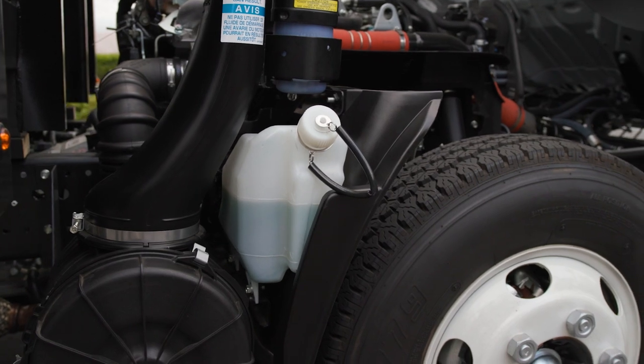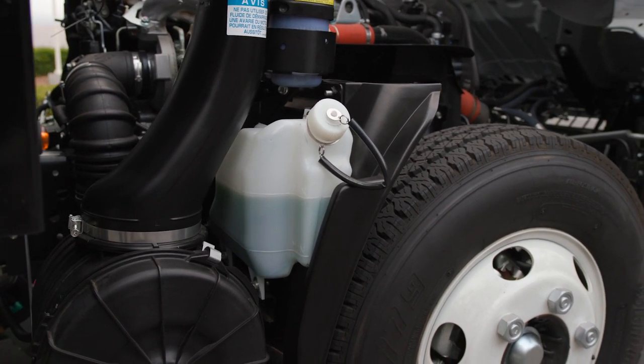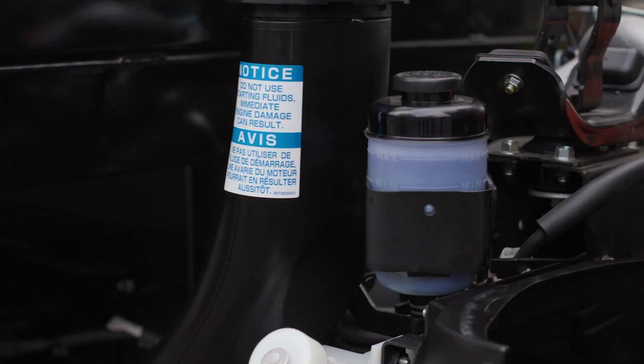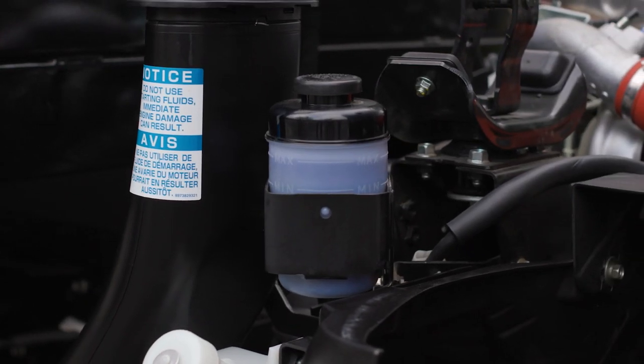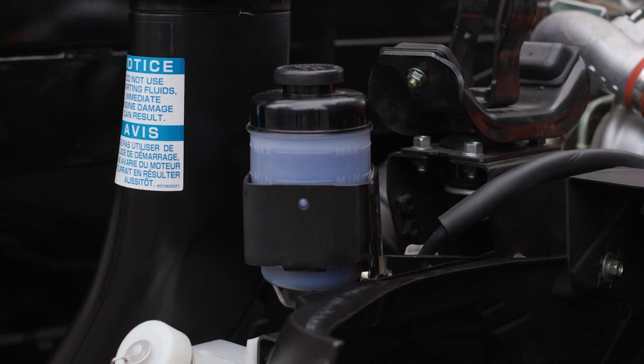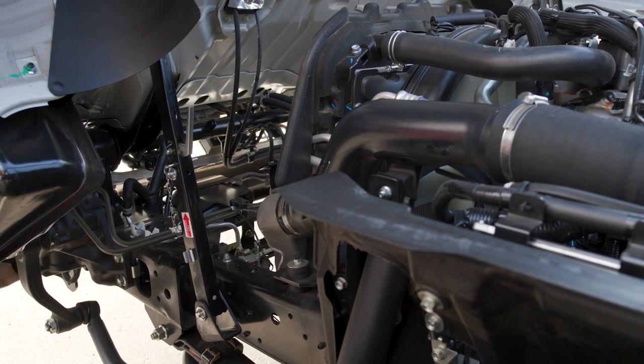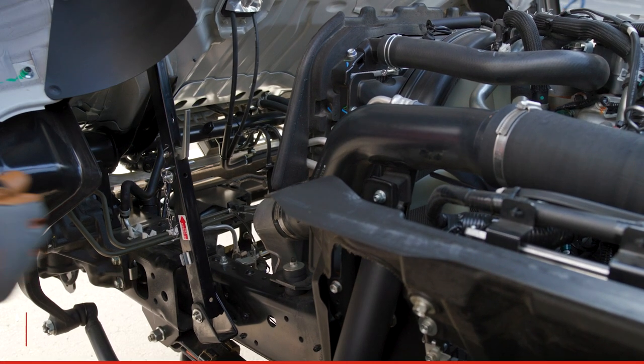Behind the passenger side of the cab is the engine coolant reservoir. It is conveniently placed for a quick visual check. Check the power steering fluid level, making sure the level is between the max and min lines. When you're done, lower the cab and lock it in place. Here's how.